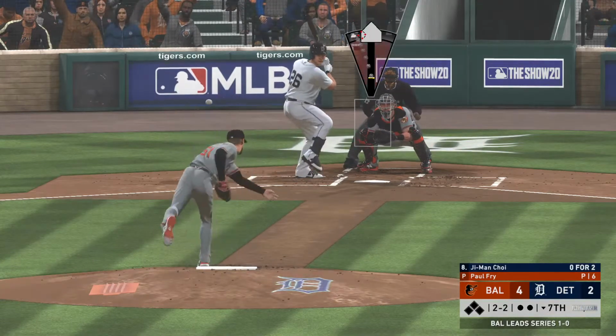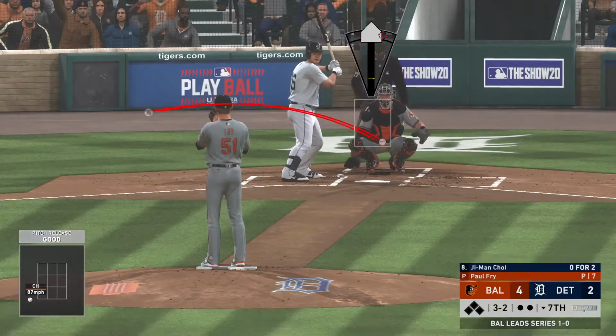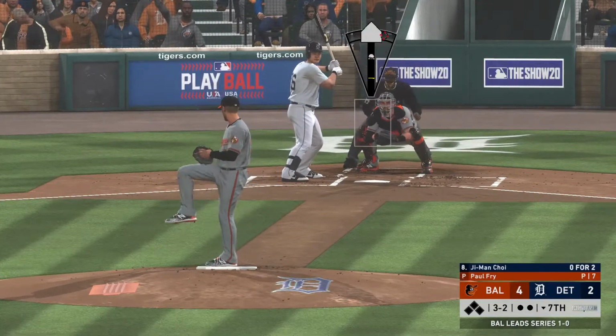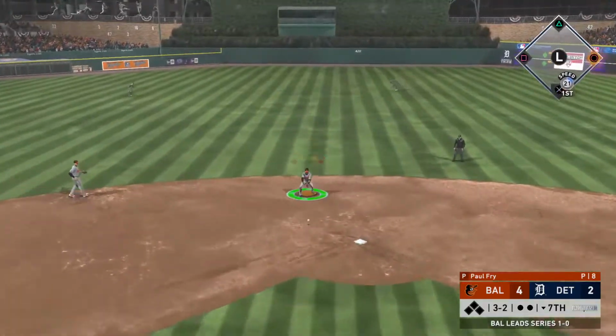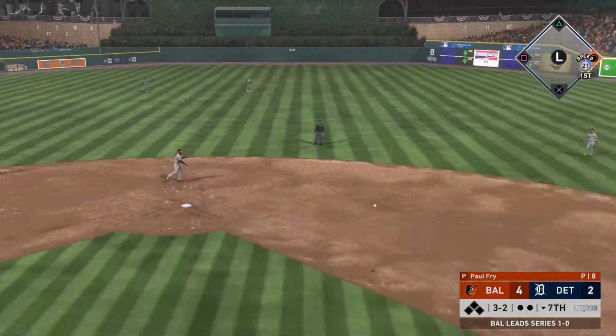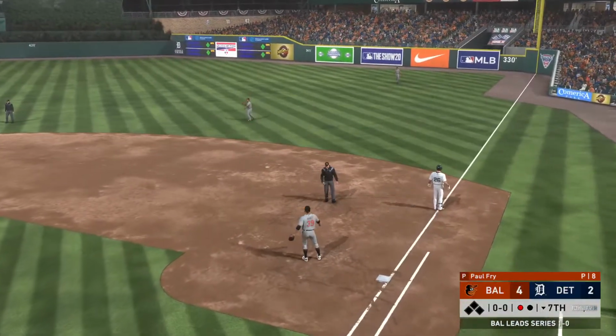Going to need to make a little bit of an adjustment with his slider release and at least tempt the hitter that it's going to be a strike. A bouncer up the middle. Hechavarria has it. Throw to first is in time for the first out.